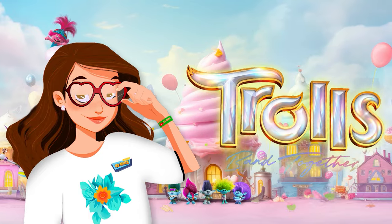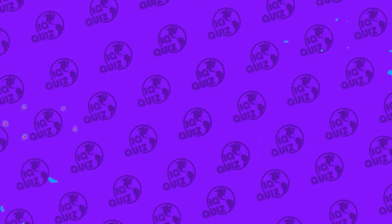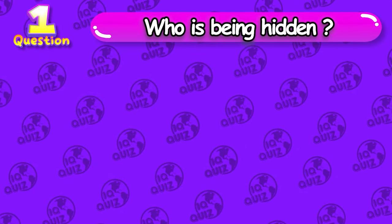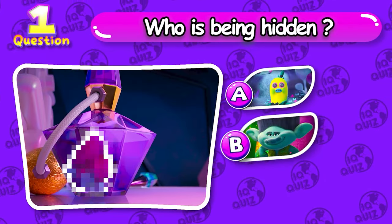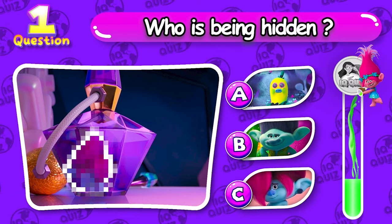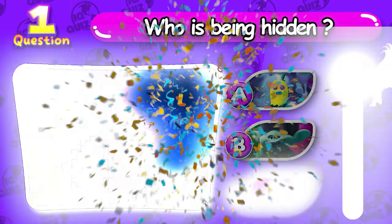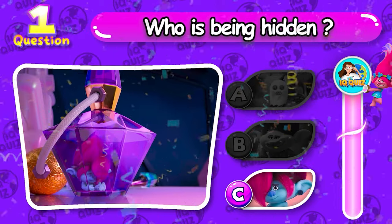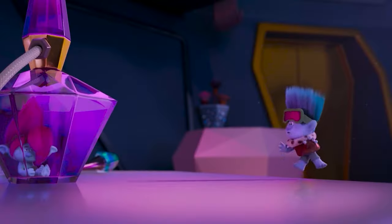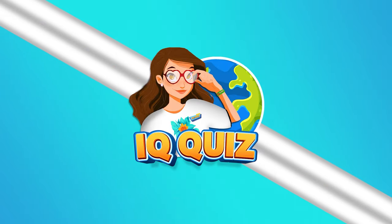Now it's time for the movie Trolls Band Together. Round one. Who is being hidden in the diamond bottle? It was Floyd. Really easy, right? Go, Floyd! John Dory? I can't believe it. I never thought I'd see anyone.